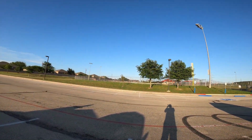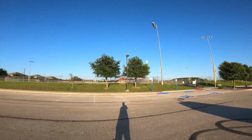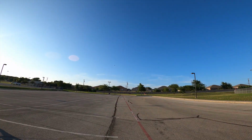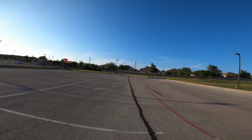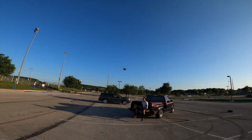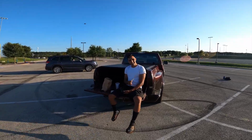You already know what a beautiful, beautiful city it is here out in Harker Heights. Got the drone up there in the air. Can't even see it. Look at it. Right there, boy.